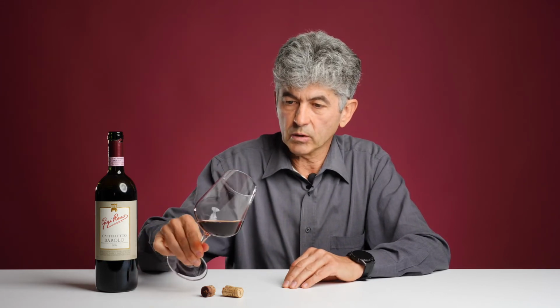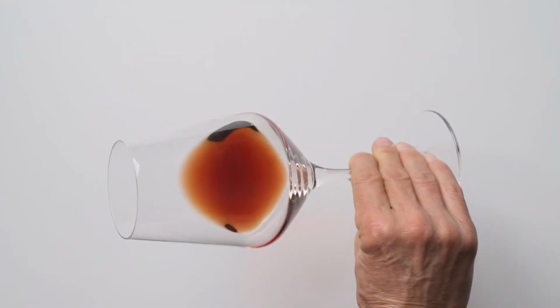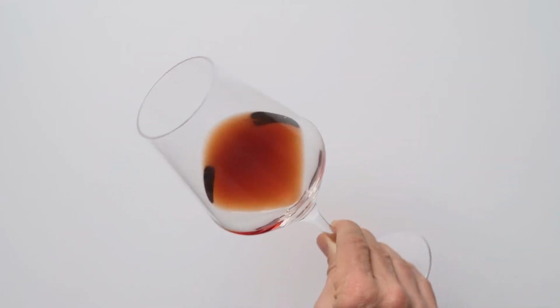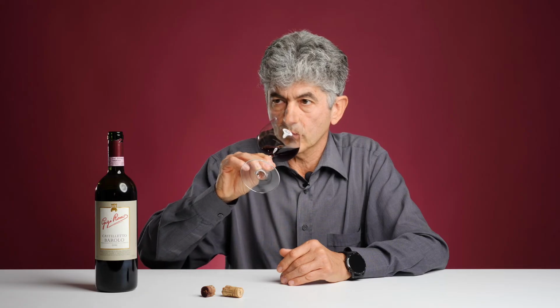Well, look at the color. It's very bright. It's still orangey in the middle, and it has developed a thick rim which has a strong amber color, much to be expected as a sign of the age. From Castelletto, we expect definitely rather sober, rather austere bouquet. And this is true in the glass.